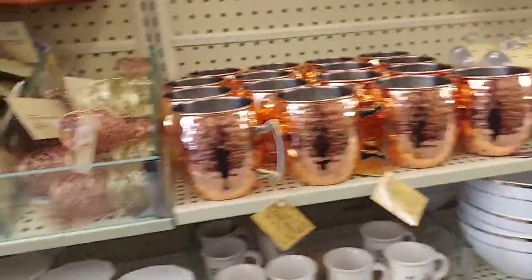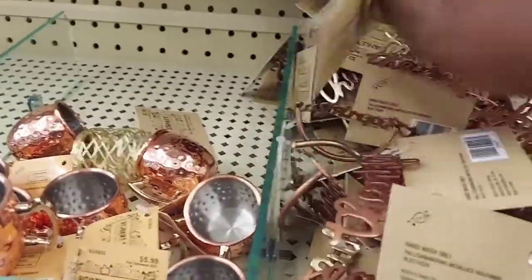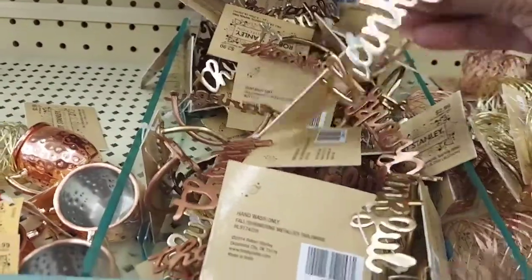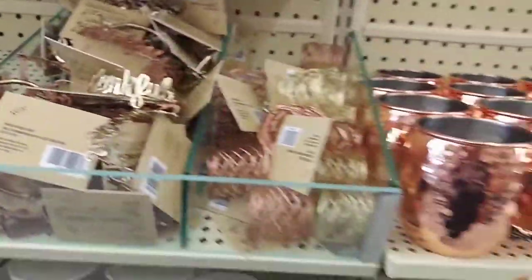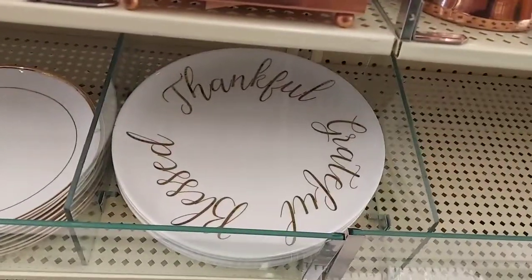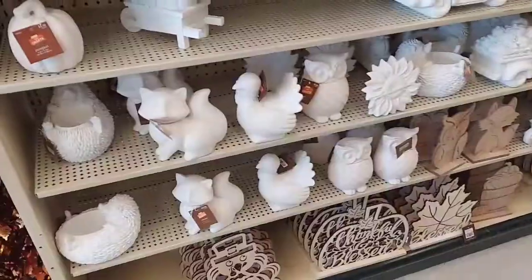Anyways, I got the big cups there. I picked up these, and I showed you these in my haul. So I picked up the thankful napkin rings, really cute. I got mine 40% off. Here's a beautiful plate, thankful, grateful, blessed plate. Beautiful mugs, really nice. Let's see what we can find on the next aisle over.